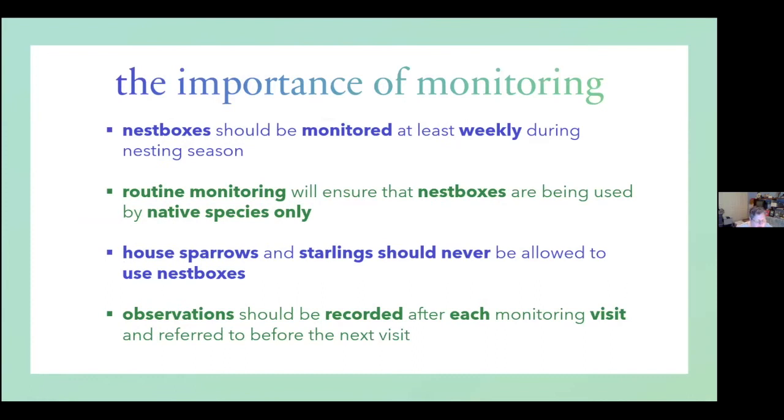Flight school. I wanted to tell you a little bit about that. Flight school is what I call it after the young fledge and the parents have fed them for a while, and the female bluebird starts to build her next nest. It thus becomes the job of the male bluebird to teach his young how to fly, perfect their flying skills, and how to hunt so that they can feed themselves.